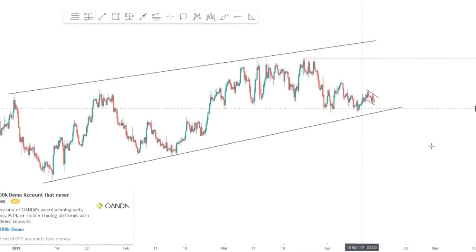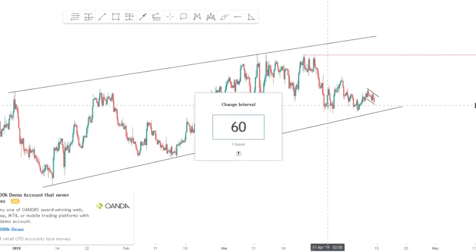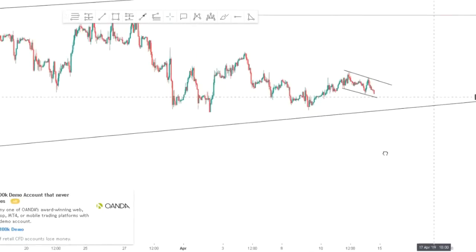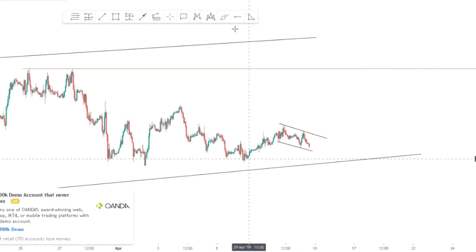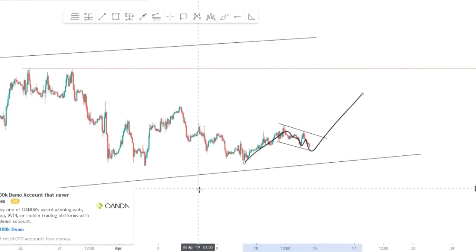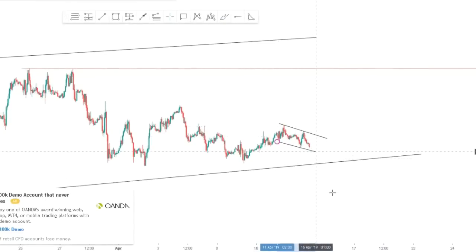Okay, so with this one here, obviously the reason I saw a beautiful setup on this 1 hour time frame is that I saw this impulse, correction, impulse that can happen here. This impulse, this correction, okay, this impulse that can happen. Can you see?